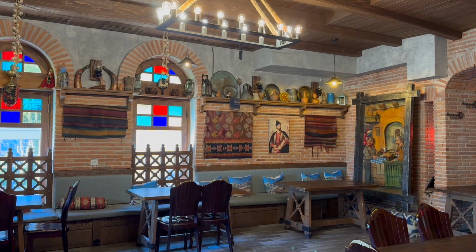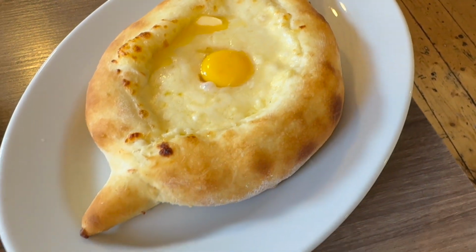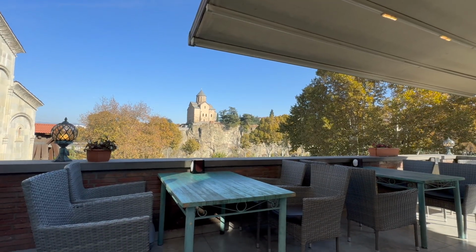When we get hungry, we stop for lunch at a local restaurant. There we get our first taste of famous Georgian foods like khachapuri and khinkali.